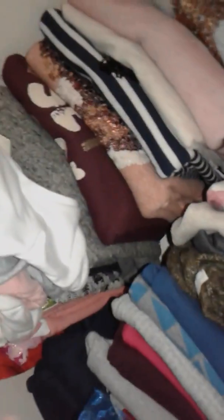Okay. And I got these jackets, pajamas, shorts, and leggings, and socks. Okay, and look at the glitter. Glitter, glitter. And these also are the other shirts.